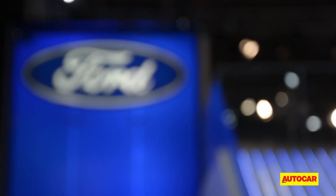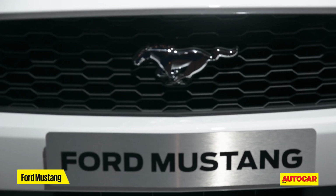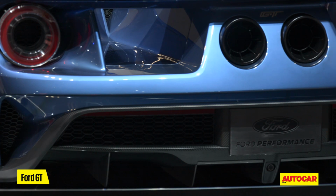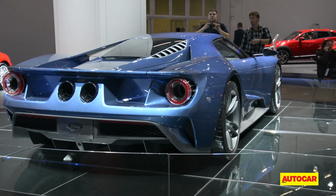Nice. Ford may be bringing the Mustang to India in a few months as a sort of brand booster, but come now Ford. If you really want to make India sit up and take notice, bring in a few of these. This Le Mans prototype lookalike is the new Ford GT. And with well over 600 horsepower from its EcoBoost V6, it's got Ferrari in its sights once again.